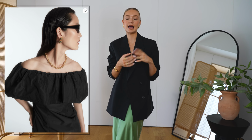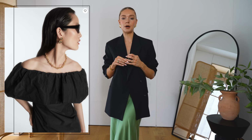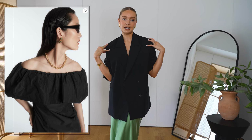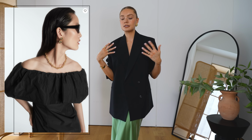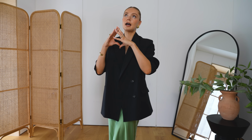So you could wear this again with skirts, with wide leg trousers if you wanted to. I think even with longer shorts it would look nice, but I love this off the shoulder style. I think not much needs to be said about this, but I always love to use my accessories as the focal point, and I think this is a nice hybrid between the top being a talking point, but also you can use your accessories to elevate it.